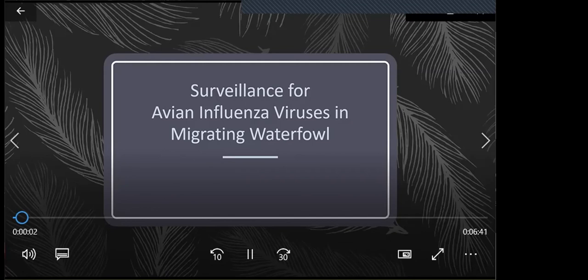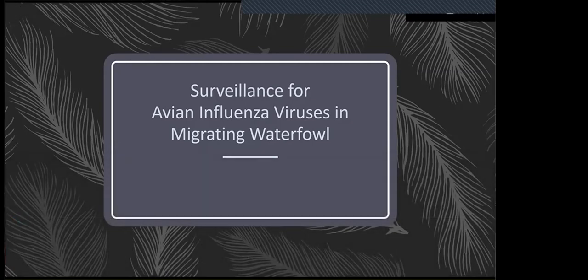This fall, we started to work with Don Avers, the waterfowl biologist with Michigan DNR, to sample waterfowl that congregate at Corey Marsh Ecological Research Center during fall migration. And we were sampling them for avian influenza virus. We just initiated this research, so we don't actually have a lot to share with you today, but we can at least provide you the rationale for why we're doing this and the methods that we use to sample ducks for influenza.